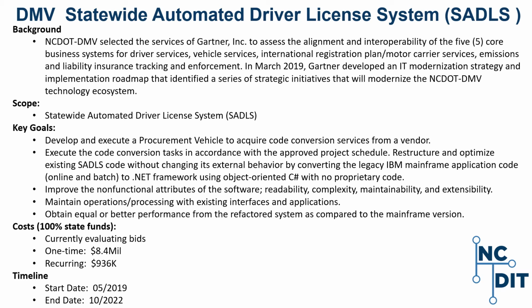Their current workflow capabilities and user experiences are run-of-the-mill and call for a transformation by optimizing the application interfaces and business and data flows. NCDOT DMV selected the services of Gartner to assess the alignment and interoperability of the 5 core business processes for driver services, vehicle services, international registration plan, motor carrier services, emissions and liability insurance tracking and enforcement. In March 2019, Gartner developed an IT modernization strategy and implementation roadmap that identified a series of strategic initiatives that would modernize the NCDOT DMV technology ecosystem.